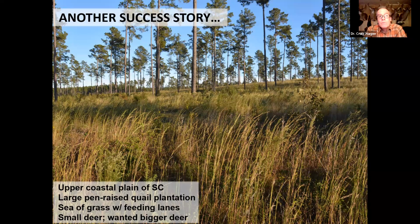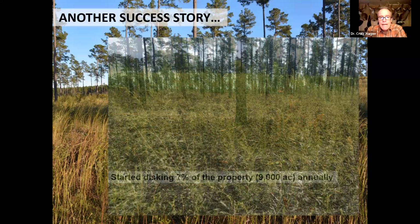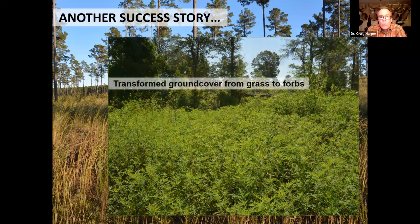And so we got them to disc more, which of course would help the bobwhite, but also would help the deer with regard to naturally occurring available nutrition. They started disking 7% of the property, which was 9,000 acres, annually, and turned it into this. Transformed a sea of grass into at least a much larger component of forbs.